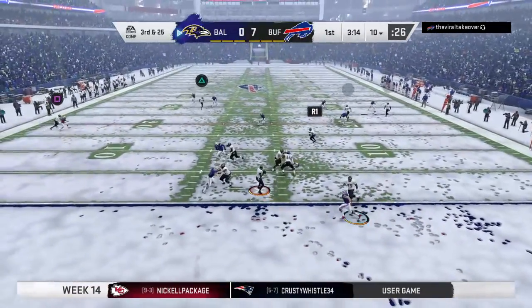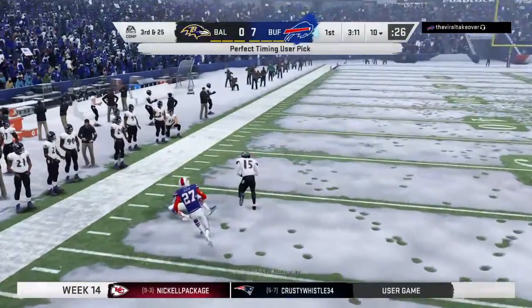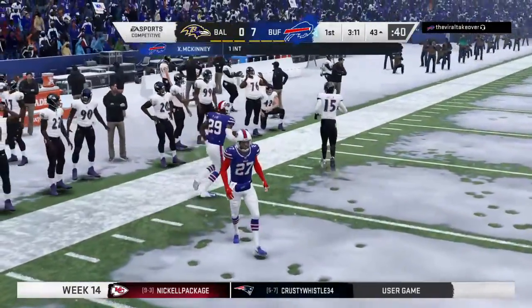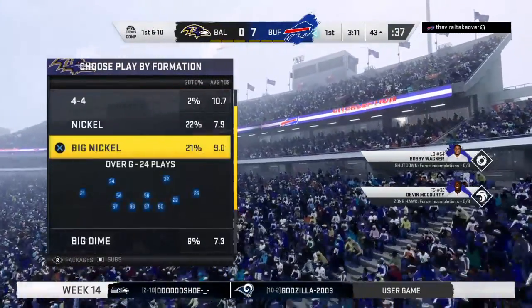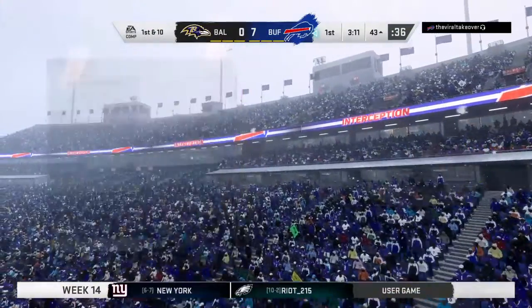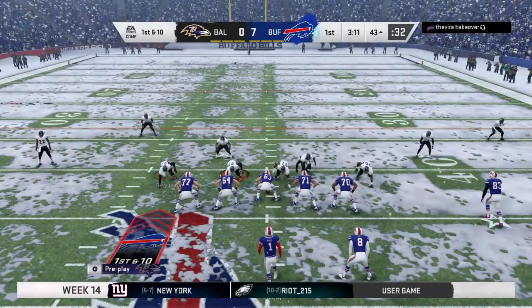Third and long for Bridgewater. Bearing it deep for Garçon. Looking for Garçon, and it's intercepted. Picked off right around the 43. Unfortunately for him, if last week was any indication, we knew a pick was coming at some point. Last week it was interception after interception, and here we go again.